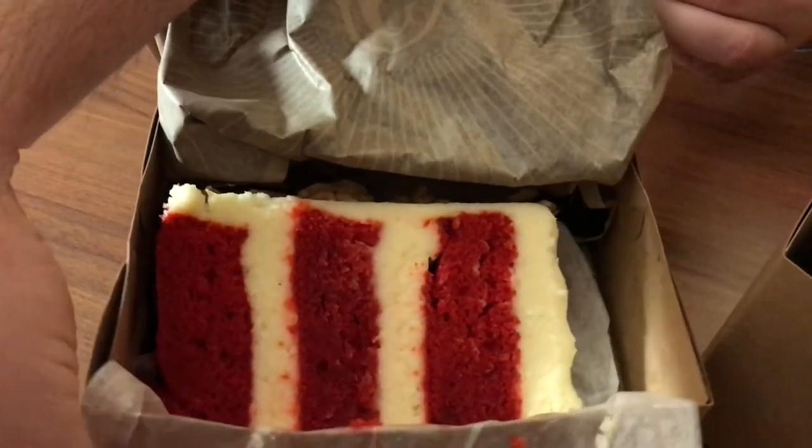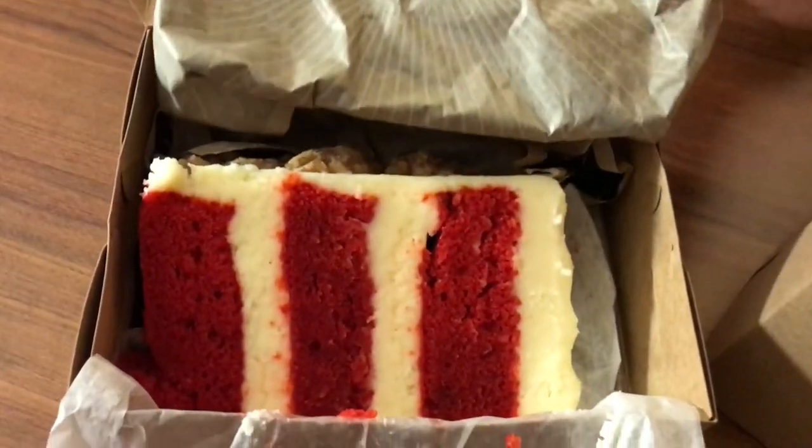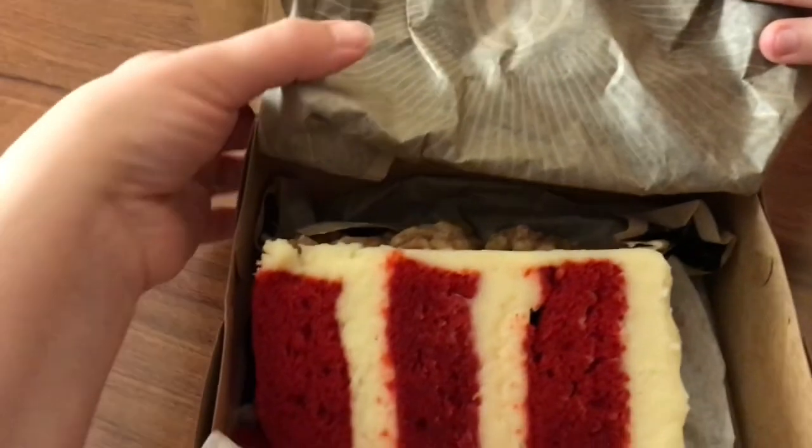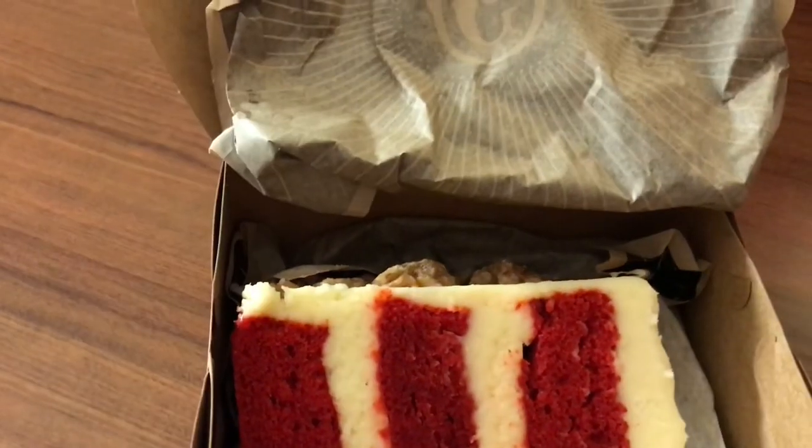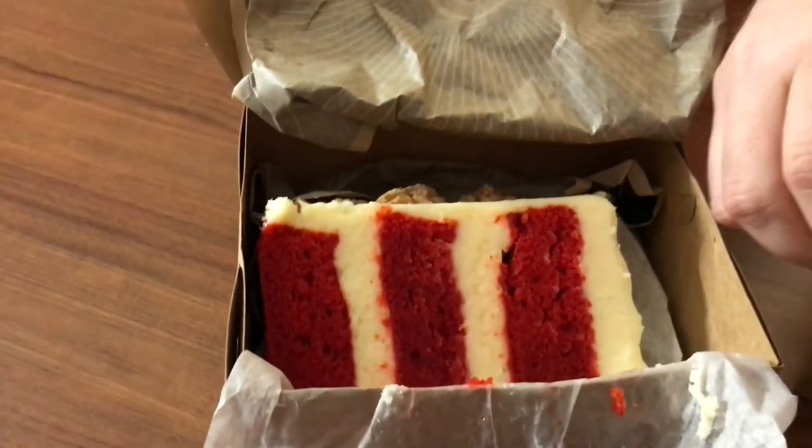So it looks like three layers of red velvet cake and basically equal parts of cream cheese frosting there. And it also looks like there are walnuts on the outside there, like crusted on the outside.